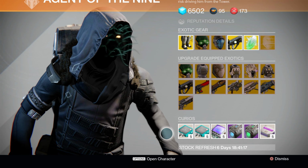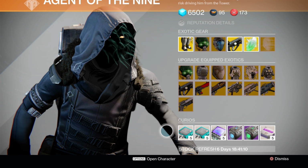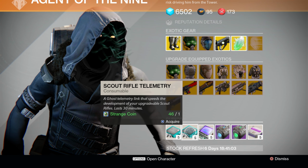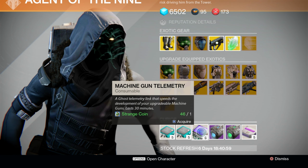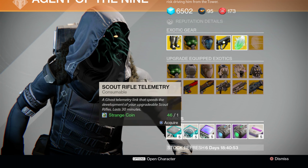But alright, moving on to the strange curios that Xur has on sale this week. In terms of weapon telemetries, which will boost the amount of EXP you get for a specified weapon type, Xur is offering pulse rifle telemetries, scout rifle telemetries, and finally, machine gun telemetries, which you can buy in a pack of 5 for 1 strange coin. For all you new Red Death owners, you might want to think about picking up a pulse rifle telemetry, just to speed that thing along a little bit.